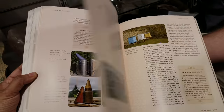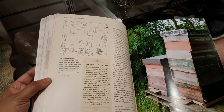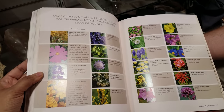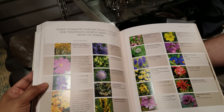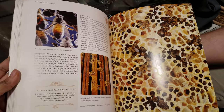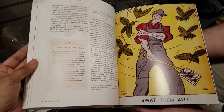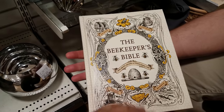Legal records. I'm thinking about owning some bees, actually. We were talking about owning some bees. Starting a little farm. Look at that. Some common garden plants suitable for temperate North America and most of Europe. Oh, that's really neat. Do desert blossom honey. Ooh, yes, and make our own honey. And oh wow, yeah, beekeeping is very profitable actually. Especially just remember that.